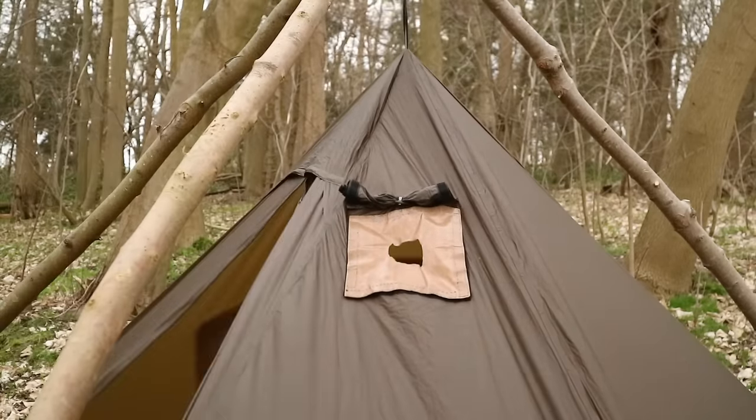I've done both sorts of camping. I've been under a tarp with no fire or anything in the winter, and I've done this, which I'm quite enjoying at the moment, but yeah, it's weird. You do almost feel a disconnect when you're camping like this. Be reminded when you go for a pee.